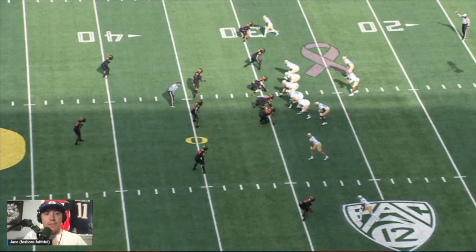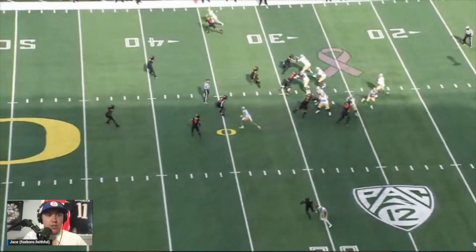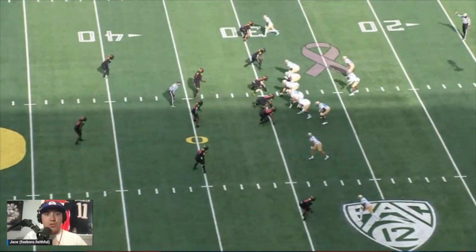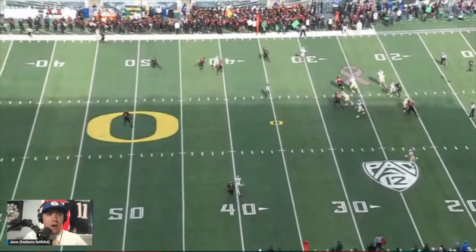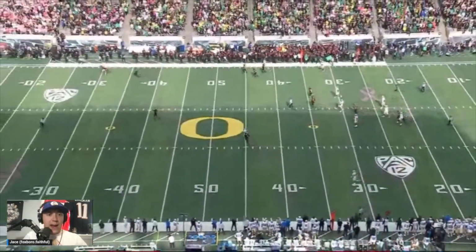Let's start off here at the top of the screen, though. You're going to see Christian Gonzalez. All he's going to do, he's just going to get an outside release right off the bat from the receiver. All he's going to do is open up his hips and run. He's stride for stride with him. He kind of widens him to the sideline.